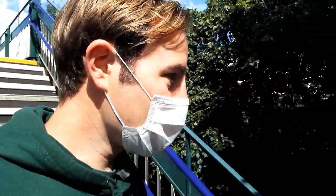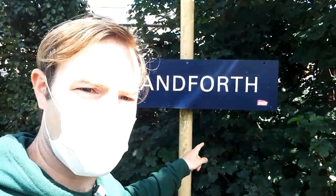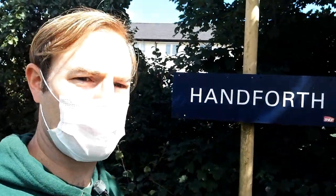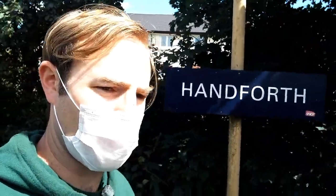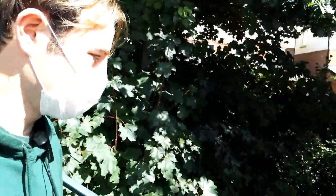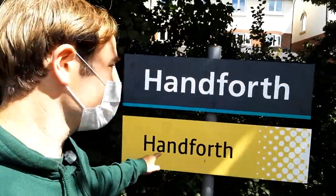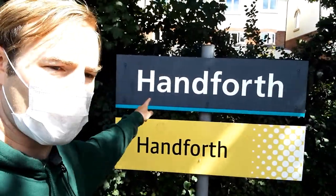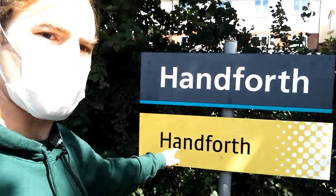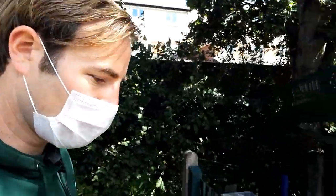Look, now we have Handforth. Look at that, SNCF. So imagine for a moment I'm in France and I'll be saying bonjour. And I don't know how to say thank you for joining me in French, but we have it in French. And then you come down here, two Handforth signs here. This is the Manchester Metrolink. So that's the older Metrolink style signs, and that's the more modern Metrolink style signs. But the Metrolink doesn't actually come this far south to Handforth.